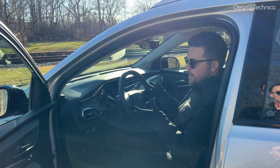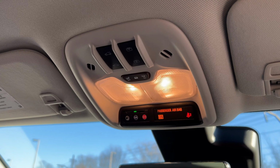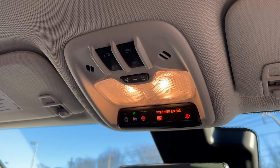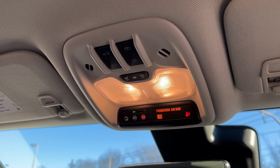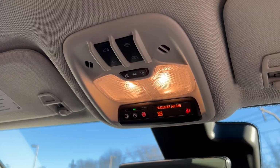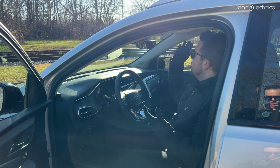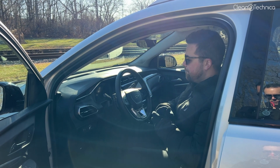Now, some of the things that we may not like as much, one of the things that we notice is some of the interior illumination is still kind of that yellow incandescent looking light. We would like to see LED lighting in the future. You can easily have those bulbs changed out if you wanted to, but it's kind of something to note that this interior illumination does look a little dim at nighttime.